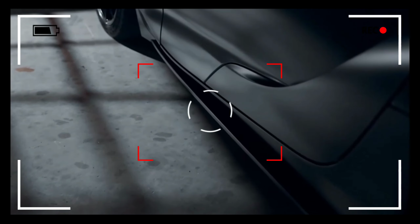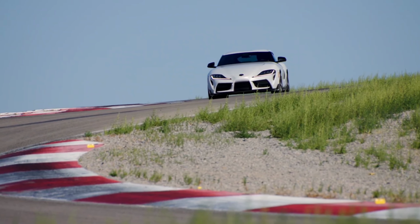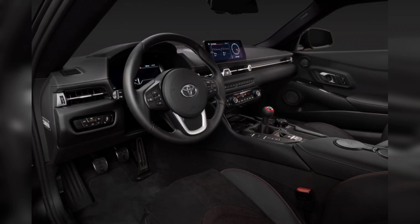Toyota, through its GR division, is clearly committed to delivering enthusiast-focused vehicles, cars that prioritize driving pleasure and performance over fleeting trends. In an increasingly electrified and autonomous world, the 2026 Supra stands as a defiant roar against the tide, a celebration of the internal combustion engine, of pure driving dynamics, and of the raw emotional connection between human and machine. It's a car that's built to be driven, to be modified, and to be cherished. We're already seeing the aftermarket community embrace the current generation, and the 2026 model, with its enhanced capabilities, promises to be an even more fertile ground for tuners and customizers.